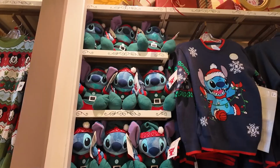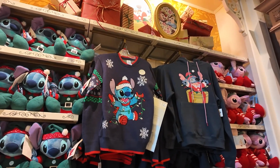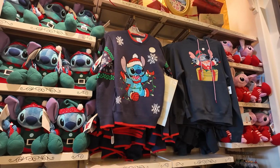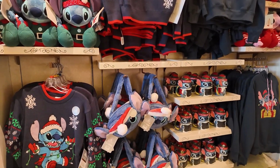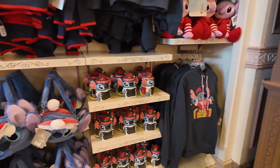I love that. And they have a whole wall of just Stitch Christmas merch that's really interesting. I guess Stitch means Christmas because Ohana means family. But they have all kinds of things, sweaters and plushies and bags and mugs. Really cute.